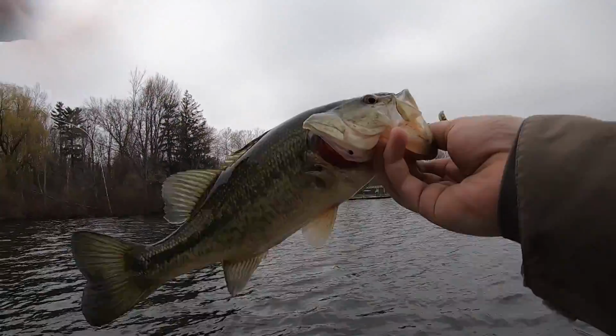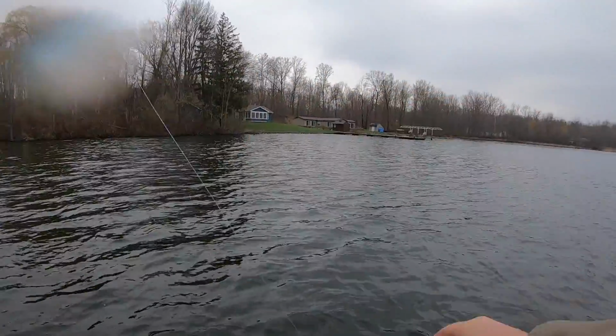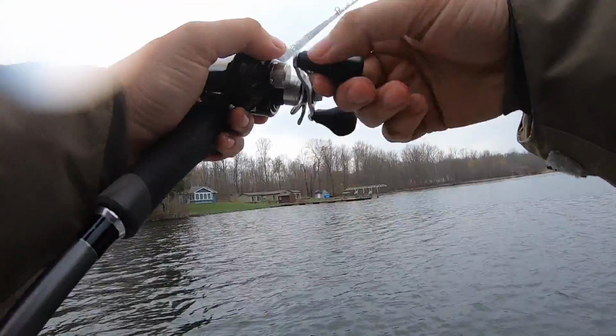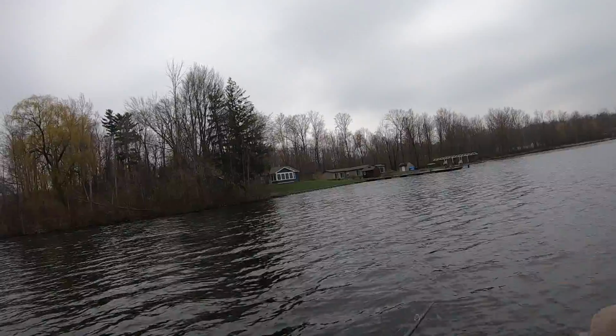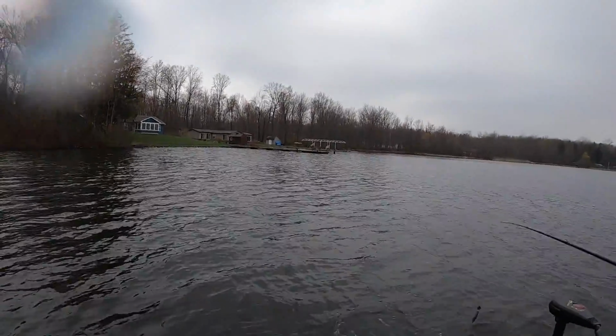Another little dink, probably barely 12 inches long. That was back-to-back casts with that other little guy. Let's see if we can go 3 in a row. Come on, buddy. Doesn't look like we're gonna go 3 for 3, though. That was still pretty sweet, even though both of those fish were pretty small.